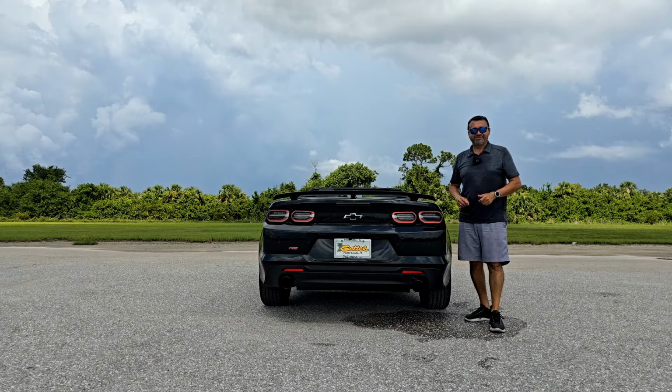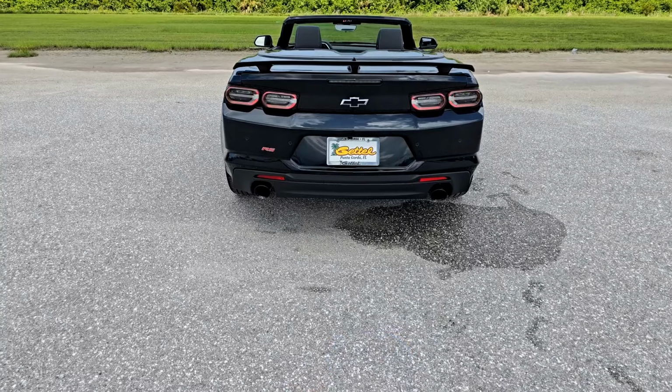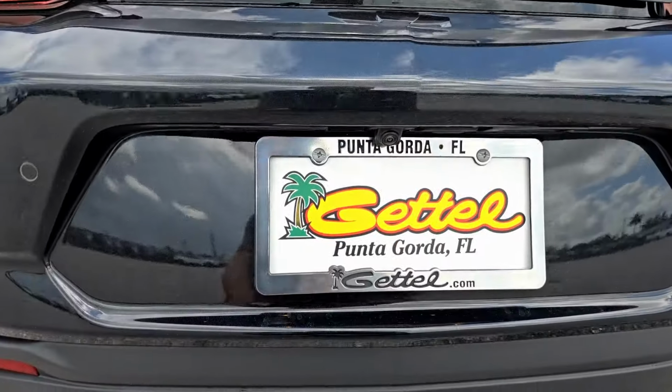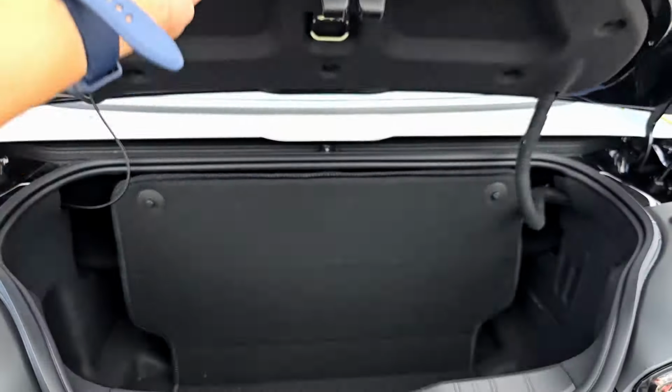Let's pop the trunk, see if we have the space in there. Of course you can open the trunk by pressing the button twice on it. And one other thing I want to point out, it has another camera right on top of here in addition to the regular rear view camera. This one displays the picture in your rear view mirror.